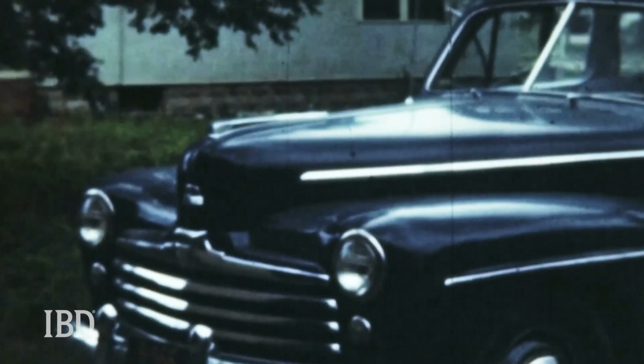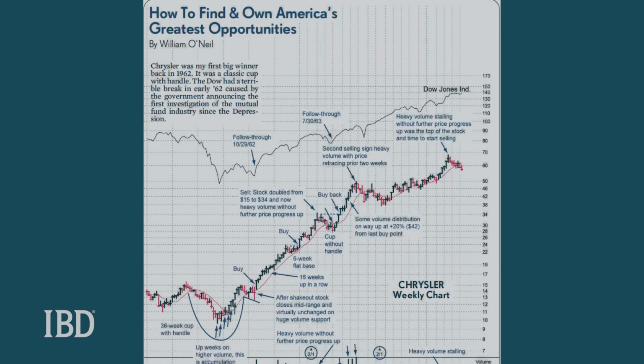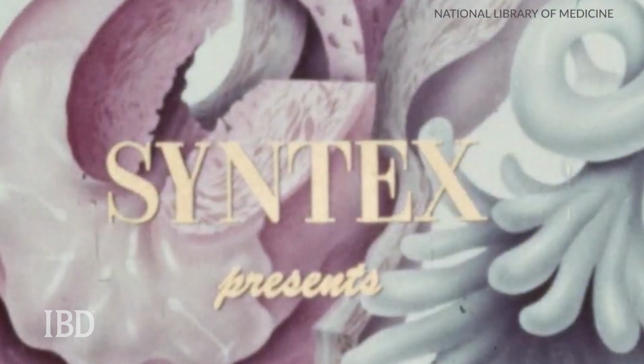So Chrysler is probably in the top five of the most important stocks worth studying. And it was Bill's first big winner. This was right before he did his big trade with Syntex, the birth control pill that really made him his first fortune. But this is what led up to that. And it was really a perfect trade.